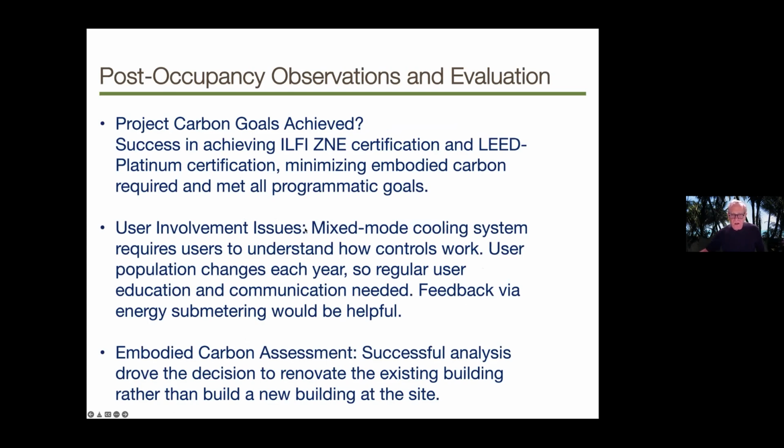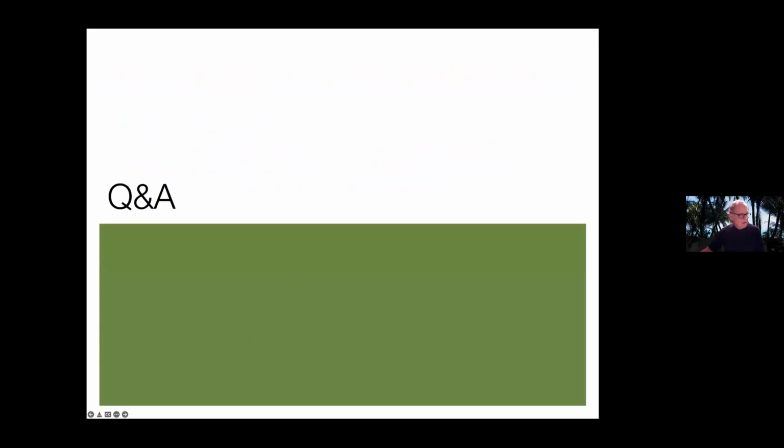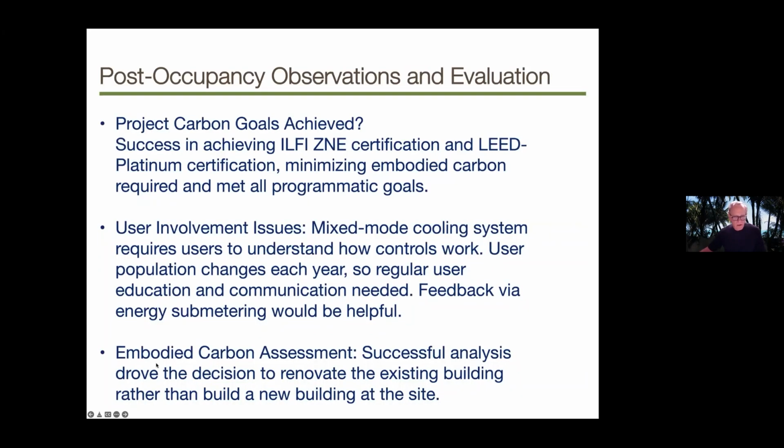I mentioned the user involvement: they have to explain to everybody how the building works in order to optimize the natural ventilation and the heating system operation. And they want to do more submetering. They may introduce it. And the embodied carbon assessment, again, pointing out this project, they did use the analysis, and it did help make the project decisions about renovating the existing building over getting a new building at the site.